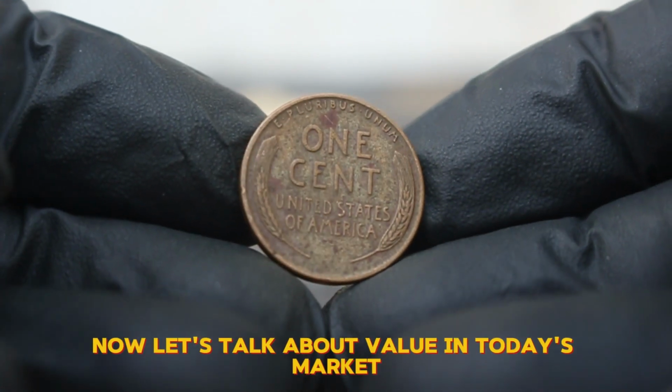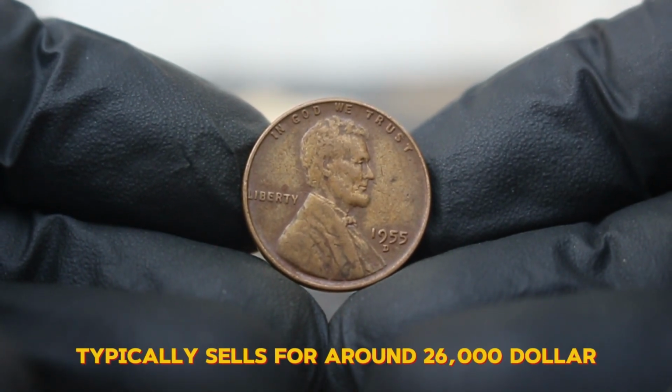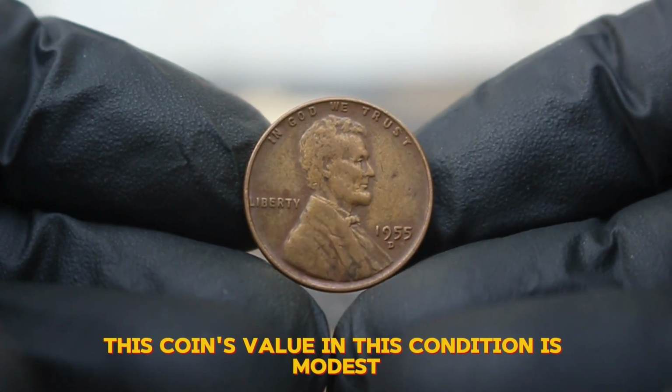In today's market, a 1955 D Lincoln wheat penny in very fine condition typically sells for around $26,000. Since the 1955 D is a common date and large numbers were minted, this coin's value in this condition is modest.